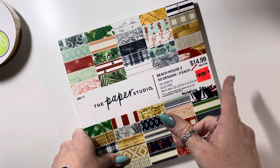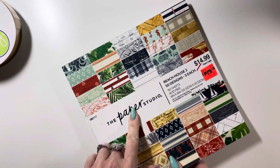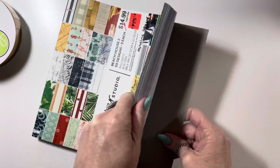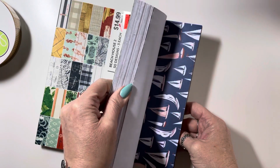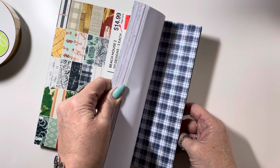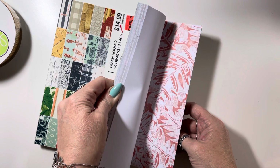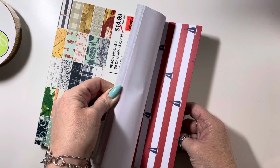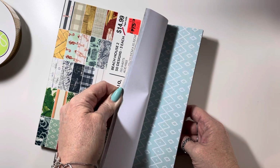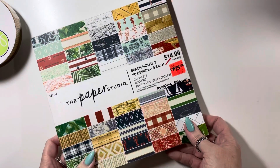So if you didn't watch my other video, this is called Beach House 2, 50 designs, 3 each. And I like this one because it's smaller print. Just to give you all a preview if you didn't see my other video. And I like this better because I make cards. I like the size. So I grabbed it. It was regularly $14.99. I got it for $3.14. So cute. I love nautical.